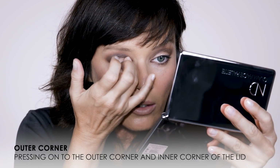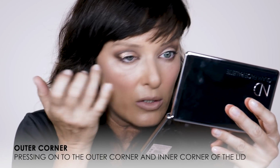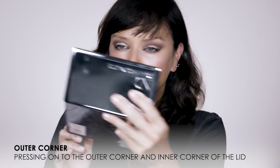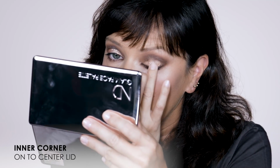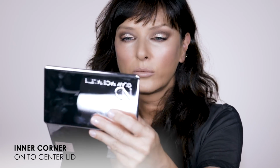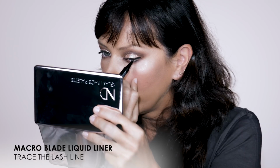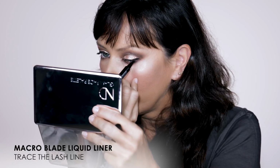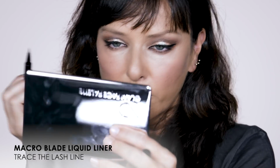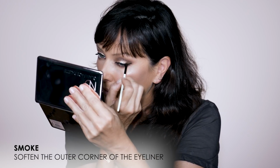Pressing this onto the outer corner of my lid and the inner corner as well, and keeping the center of my lid empty. And for an extra shine and sparkle on the center lid, using the shade Inner Corner. I'm going to go in with my Macro Blade liquid liner and trace my lash line with the shade Smoke.